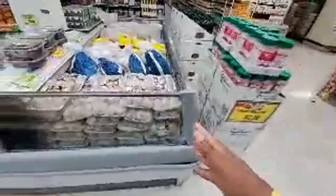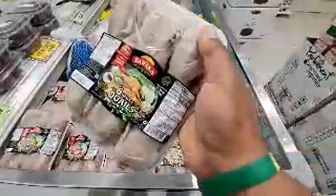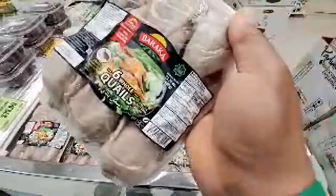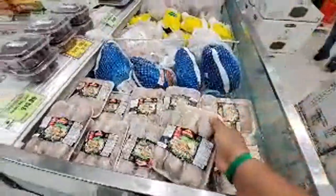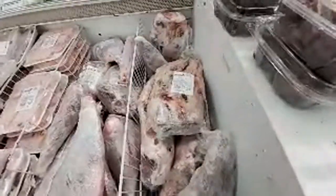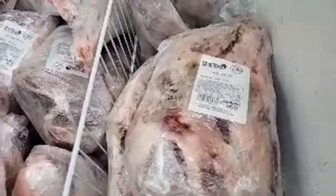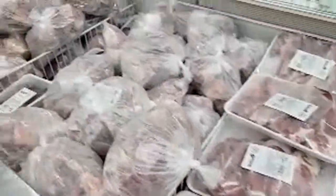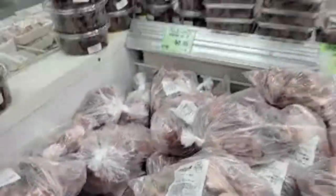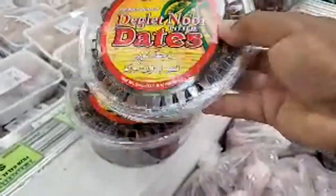Over here you have other frozen stuff. Look on this. This is quail. You understand? This is quail. Over here is the lamb. See? Lamb. Different types of, you know, meats, beef. They have fresh dates. Look at this, guys.